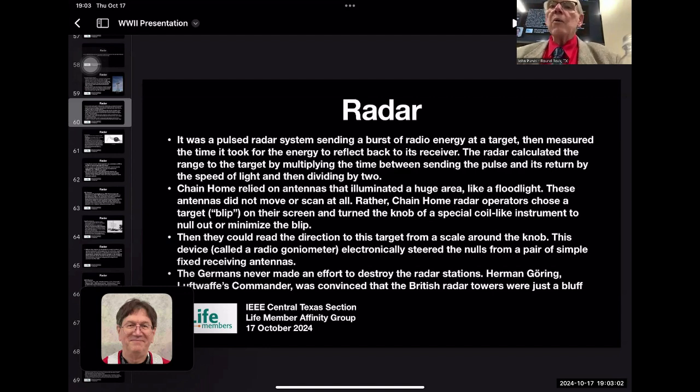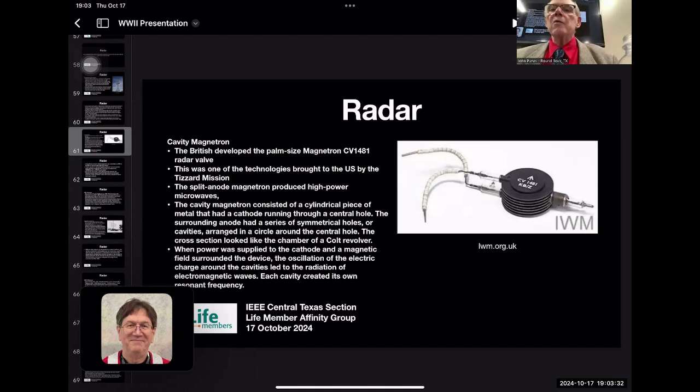One interesting thing with this is they're massive. I mean, they're right there on the coast. The Germans, every time they flew in daylight, flew right over them. Yet they only attacked them once during the war. And part of that was Hermann Goering, the Luftwaffe commander, was convinced that they were just a bluff. So he just said that they're not important. And yet they were a massive deterrent to the oncoming bombers from the Germans.